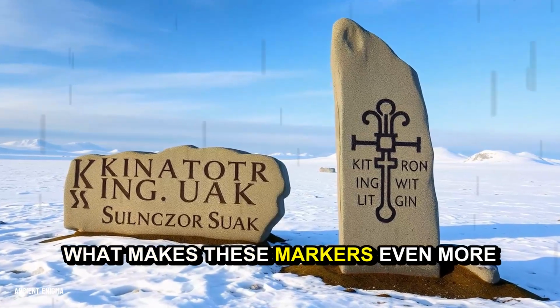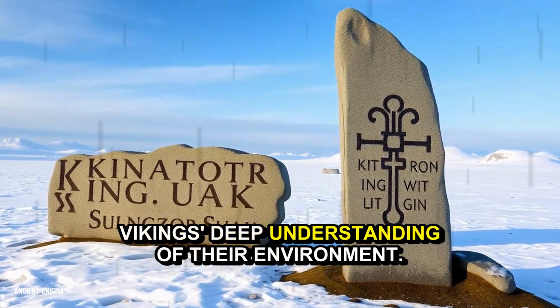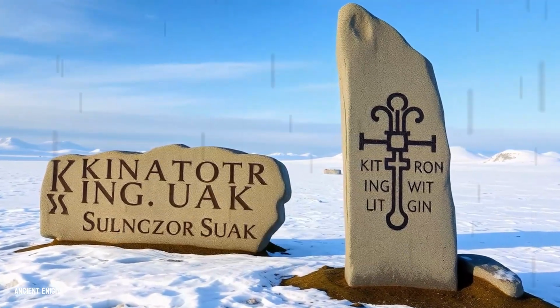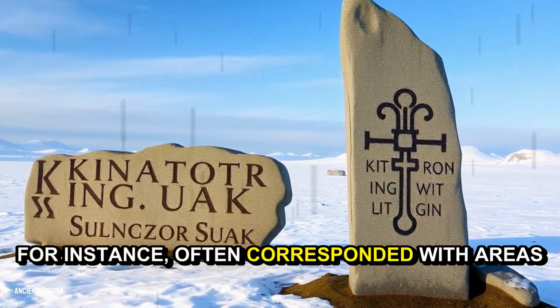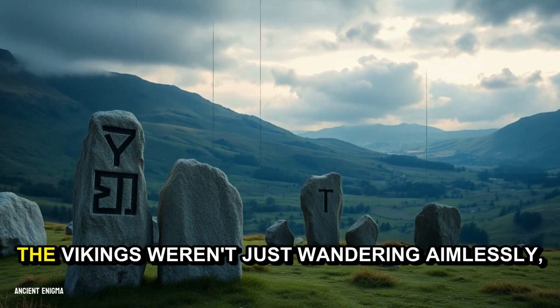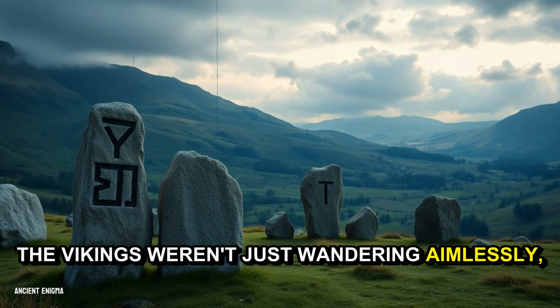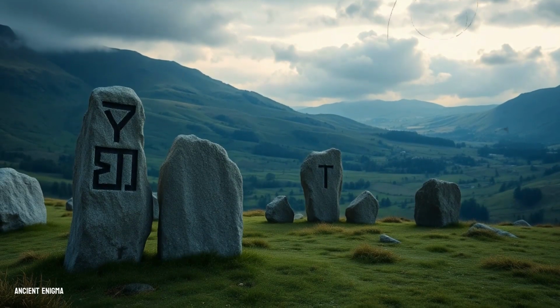What makes these markers even more fascinating is how they reveal the Vikings' deep understanding of their environment. The placement of the Ingwaz rune, for instance, often corresponded with areas rich in natural resources, suggesting that the Vikings weren't just wandering aimlessly, they were mapping the land with precision and purpose.